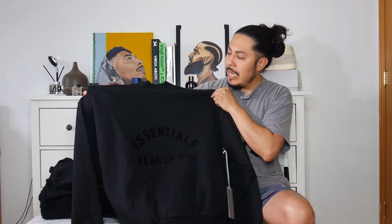Really clean crew neck, I will say. I do like it, but if I do want to keep it, I'll probably have to put a slit down the middle so I can breathe and I don't feel like I'm choking.